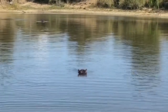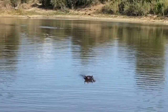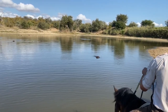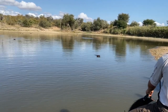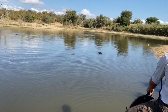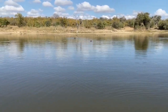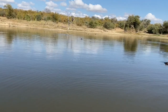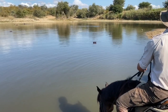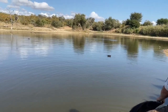Those are different hippos to the one you saw on the other footage a couple of days ago. Totally different. Look, all these youngsters are getting very curious. Sweet. It was probably such a boring morning for them that they're happy to see us.